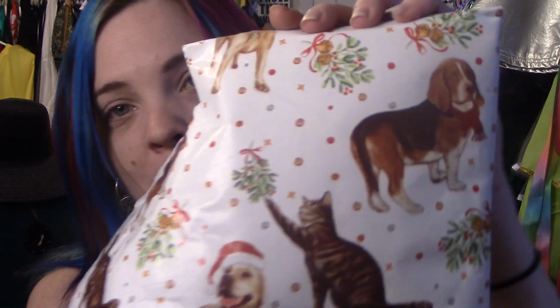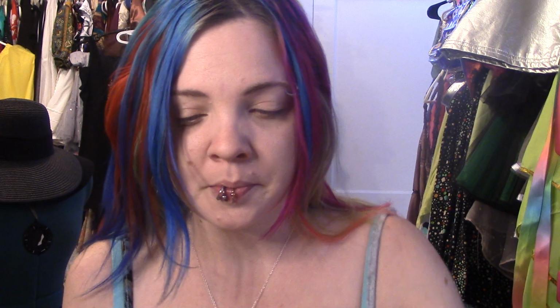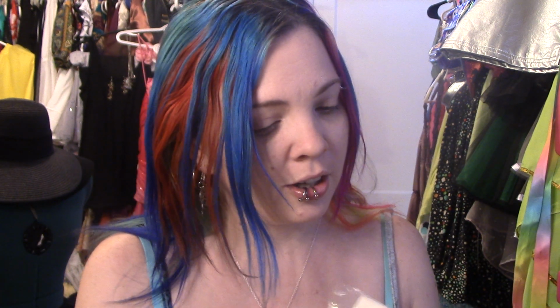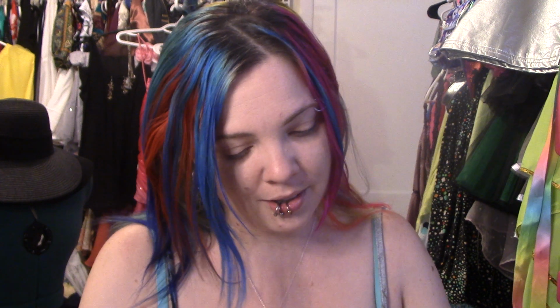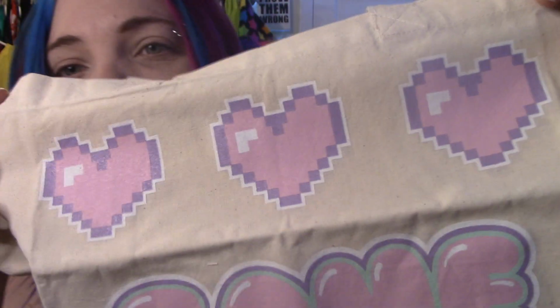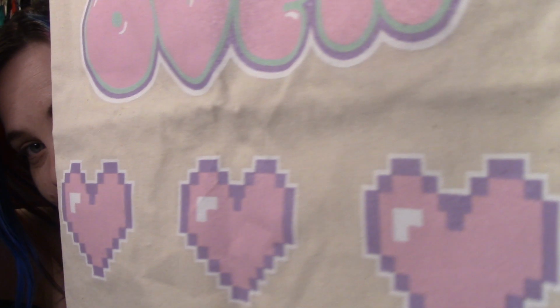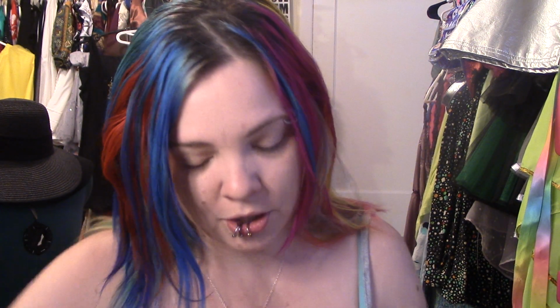And the last one, see, I love this paper. I'm going to save it for something. Aww. It's an adorable tote bag that says Game Over, and it has the little digital video game hearts on it for life. And yeah, I love that. That is super cute. And it says spread love and stay sweet on the tag. There you go. My ring lights are not cooperating today. Oh my gosh, it's so cute. Okay, and moving on to the second package, I'm definitely going to use all that stuff. At first I thought it was a t-shirt because of the way it was folded, but I'm so happy it's a bag. I don't really do t-shirts.